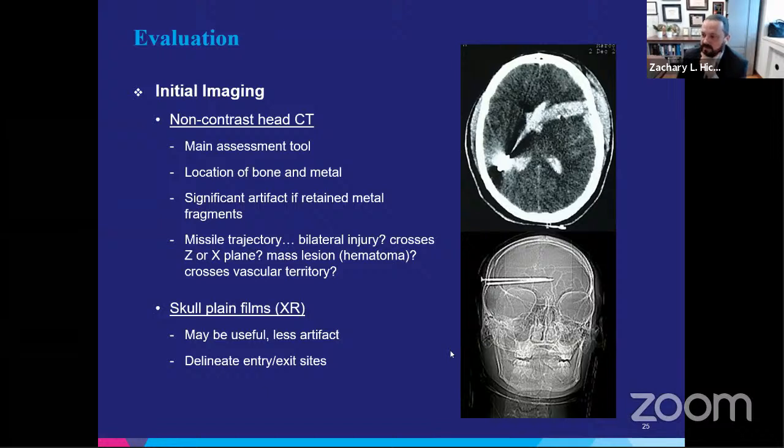Once a patient is stabilized, you obviously want to get imaging. Really, the gold standard is still the non-contrast head CT. It's the main assessment tool and allows us to look at the location of bone and metal. There may be significant artifact if there are retained metal fragments, particularly with bullets. What you're really wanting to focus on is the missile trajectory.